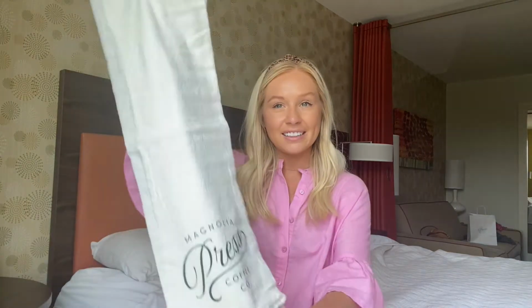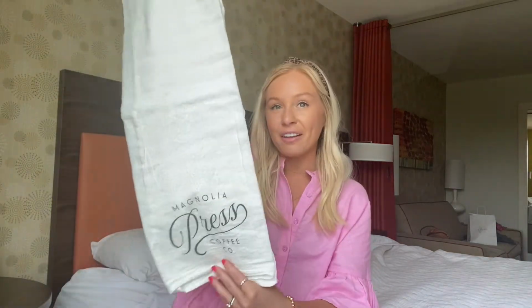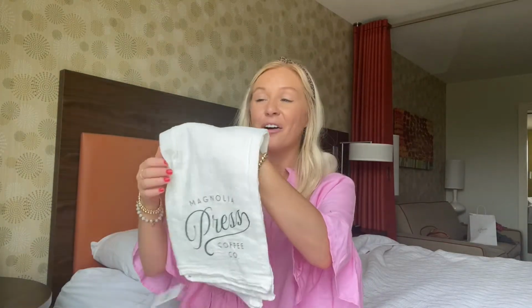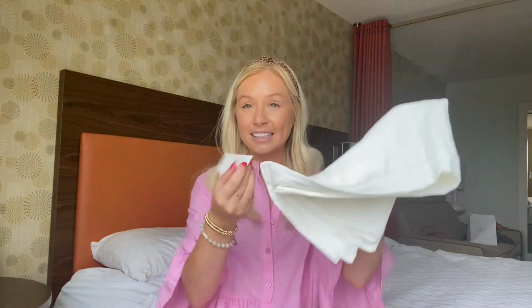Okay, first thing is this little Magnolia Press tea towel. So I got this from the coffee shop and I'm planning to hang it on my coffee cart at home. I think that will be really cute, and this was $16.